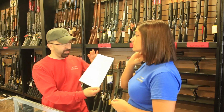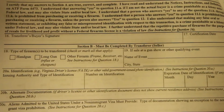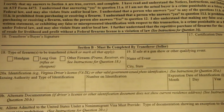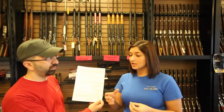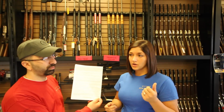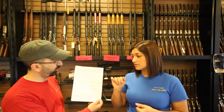So, in fact, if you want to just keep going, because you know more about this section than I do. What we start to fill out is the type of firearm you're purchasing, which basically just tells the ATF what kind of check to run on you. If you're under the age of 18, you can't purchase anything. Under the age of 21, you can't purchase a handgun or what's considered an other, which would be something such as a lower receiver or a pistol grip shotgun. And then we fill in your driver's license information, and at that point we run the background check, and you're all good to go usually.